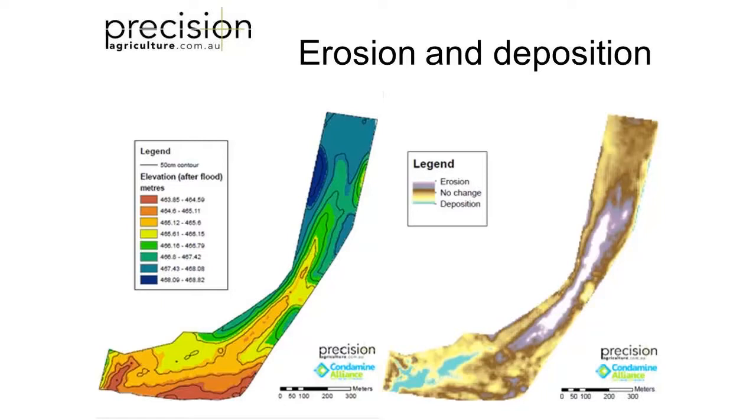And we nearly bogged the tractor getting that out. It's that soupy, so it's one of the big problems. And this is the map that we came up with. You can't really see the numbers here, but this is the elevation map after the flood, and you can see there's quite a bit of scouring. This was only a 35 hectare field, okay?